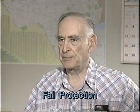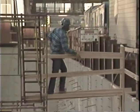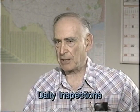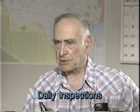So, got any more? Fall protection. This means if workers have to cross over a trench, that a walkway with a standard railing is necessary. Here's the last for our list, and maybe the most important. Daily inspections. This is probably the single most important thing for safety on the job.